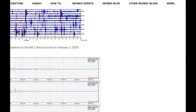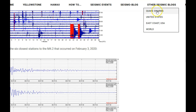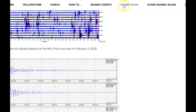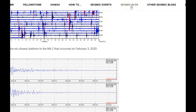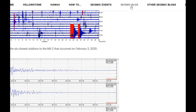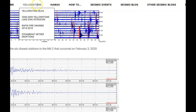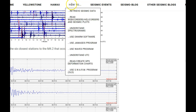A lot of other things on my website. For example, if there's a swarm in any random location around the US, I have my Quake Swarms blog. These other three blogs I don't use too often, but every once in a while I will add something to that. My Seismo blog is kind of for random seismic stuff, or even some other random things, like if I think it's going to snow like crazy because I love snow. I'll put updates about that in there, or I'll put other updates about my life in there. So really, I do not use Seismo blog too much anymore. I primarily focus on the Yellowstone drop-down menu, the Hawaii drop-down menu, and the how-to drop-down menu.